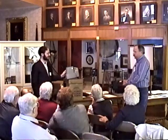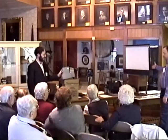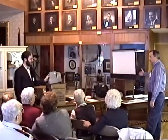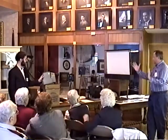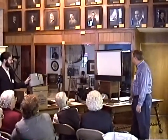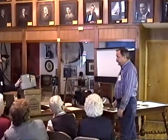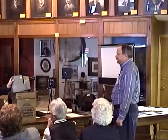Okay, then John also brought along something that I'd never seen before, a little folding screen. What era is this? This is from about 1910. Yes, and actually the sides fold in. It goes right down into a little box down here. I have never seen one of those. It's the only one I've ever seen, yeah. And I think I picked it up at the bargain box.